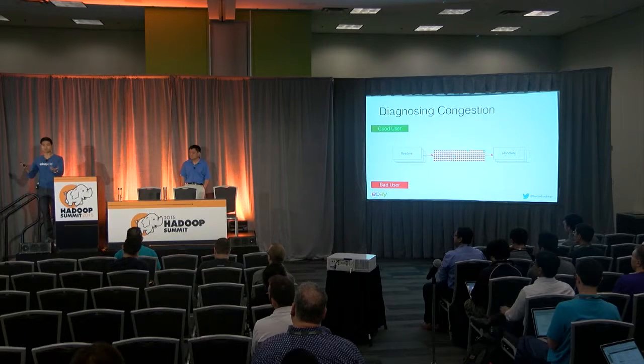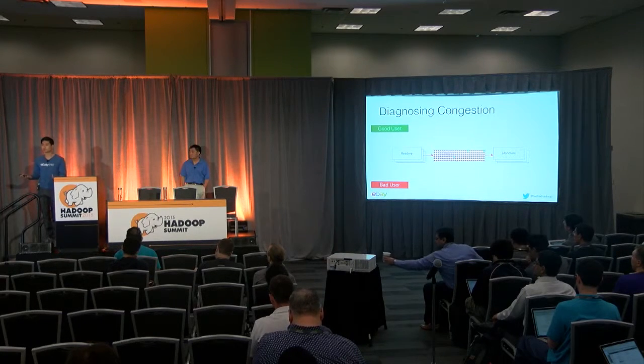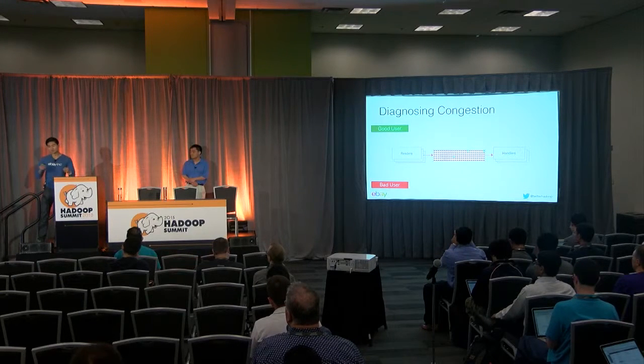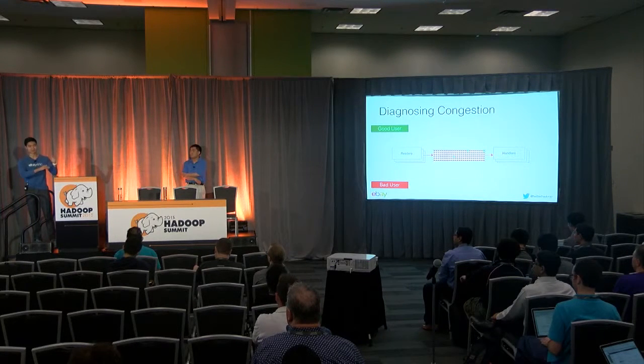And this is really bad because not only can your clients not connect, but your data nodes also need to connect to the name node. And when your data nodes can't connect and send their heartbeats, the name node after a while thinks that the data nodes have died. So they begin scheduling block replication. Now, computing where to put new blocks is a very expensive operation. It can take hundreds of milliseconds.